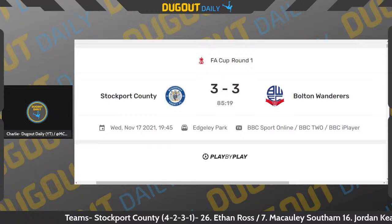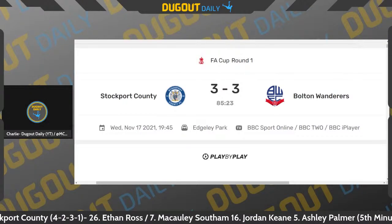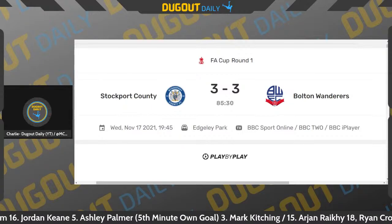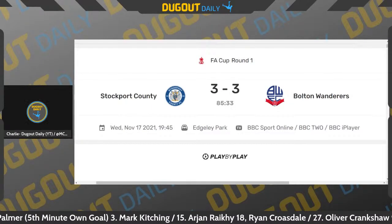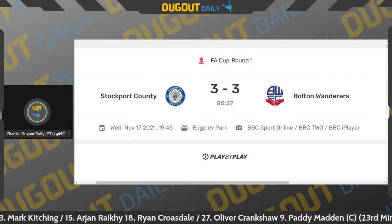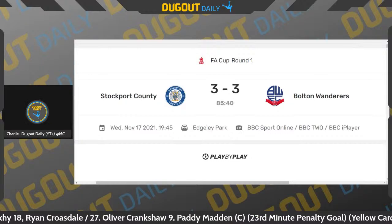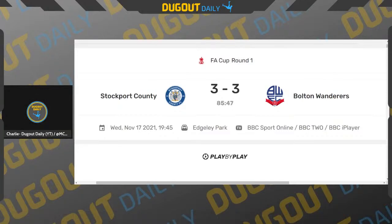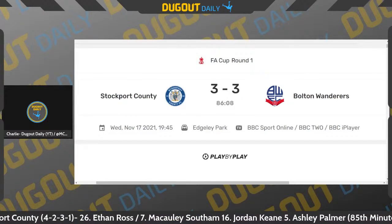It's scored by the man who scored an own goal, I believe. And it is 3-3. It is number 5, Ashley Palmer, I believe, who got the goal. It's a brilliant header. And it's 3-3 here at Edgeley Park. Stockport 3, Bolton 3. Ashley Palmer has scored in both ends. It's 3-3. What a game we've had here.